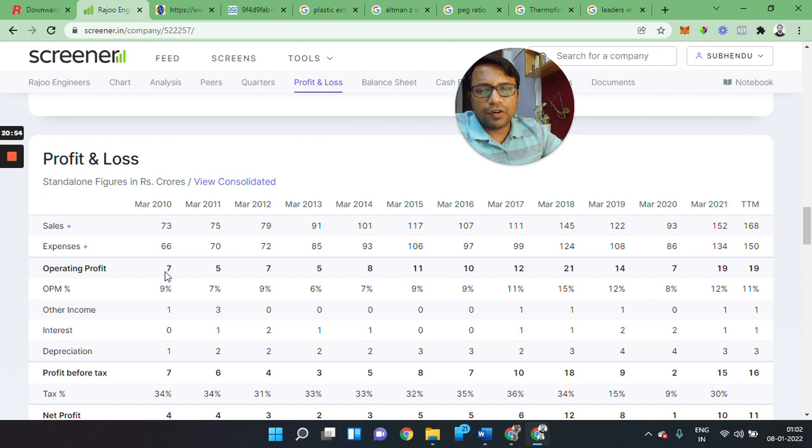If you look at the operating profit margin, it started at around 9%, 7, 9, 6, 9. And 2020 was an aberration year, so we'll ignore that. Then 15%, 12%, 12%, 11%. So they have been fairly consistent, and they have grown from about that 9%, 7%, 9% levels to 11, 12% levels, which clearly says that the operational efficiency of the company is on the rise. And I'm very bullish on a company which is trying its best to make the most use of the system.